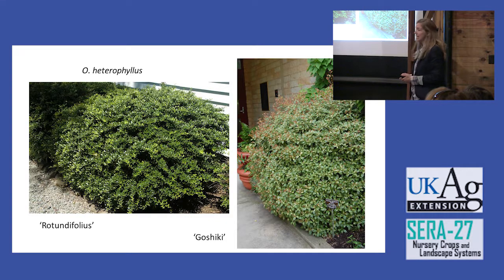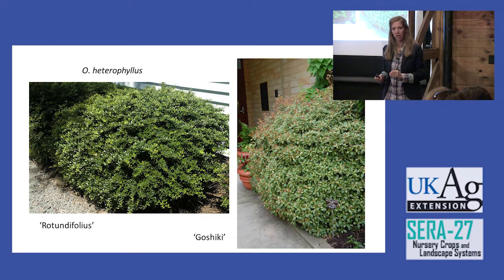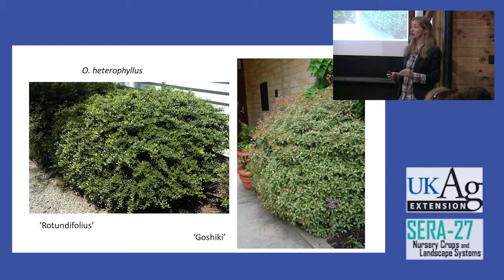O. heterophyllus has many forms in the trade. One of the most popular is 'Rotundifolius', which is a round leaf. There are many, many examples in botanical gardens throughout the South, a beautiful plant. 'Goshiki' is a holly form, and you can kind of see in this picture, the leaves are slightly variegated and the new growth is sort of a pink color. At the end, I'll show you pictures of the plants that I grow in pots, and they're a little more close up and you can see these fine textures a little better.